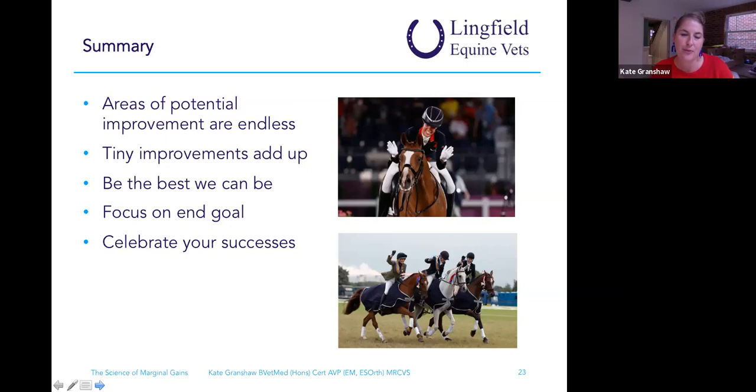But these tiny improvements, they might not be notable on a daily basis, but they add up. And it's really easy to overestimate the importance of making a big change to get a big impact. And actually, making small changes often has a more long-lasting impact going forwards. Be the best that you can be, the best your horse can be, and focus on the end goal.